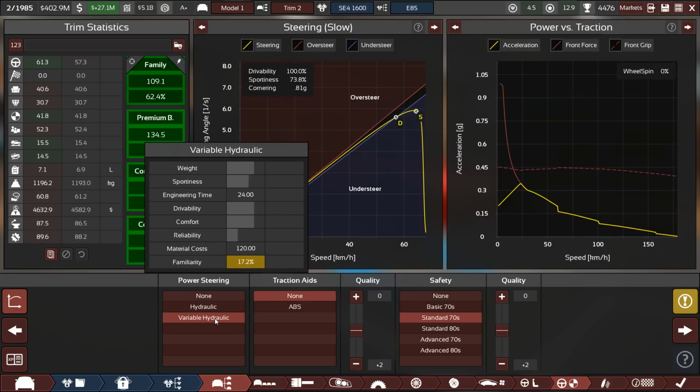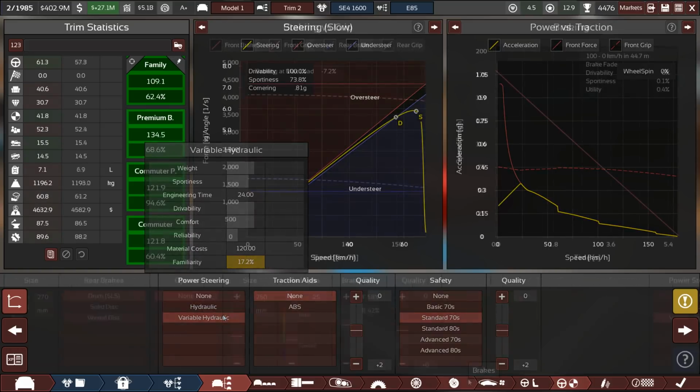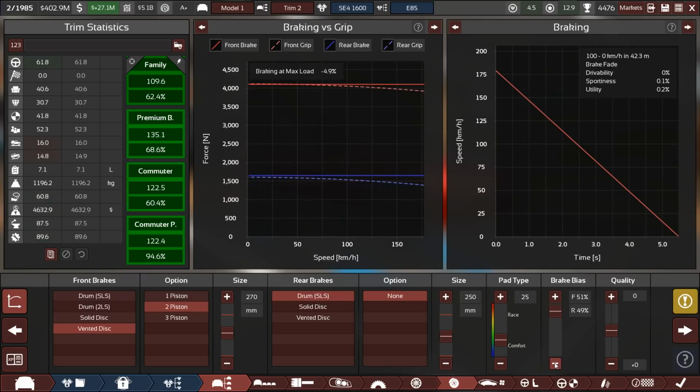Yeah, well, the drivability is quite important, isn't it? Yeah, they do like it better. We still need to set up the brakes. They're not great, but it's just balance, so we can do that. The sizes were perfect. I didn't have to change anything. Look at that. Just adjust the brake bias and it's perfect.